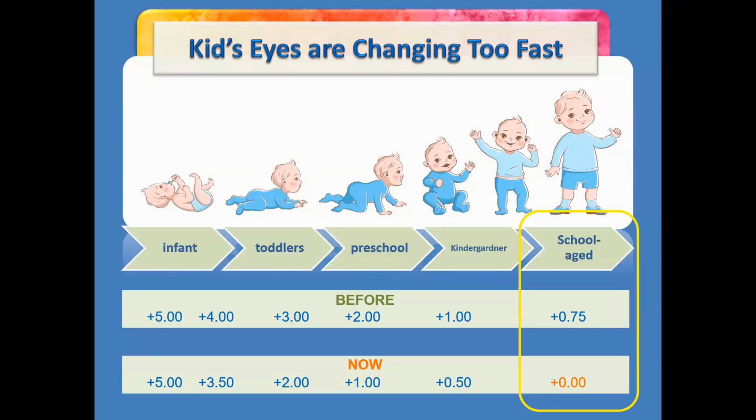What happens is that most children are born ideally farsighted, which means they see better far away than up close. And as their vision develops, they slowly start to lose some of that farsightedness. But we want to make sure that they don't lose too much of the farsightedness.